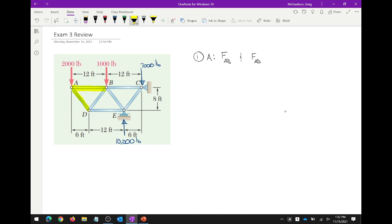Now, I want you to help me out. Can we solve joint B? No. Our second joint cannot be joint B because there are too many unknowns going through joint B. We still have three, right? Can we solve joint E? No. Can we solve joint D? Yes, because after joint A, we will know this unknown. So we could solve joint D.